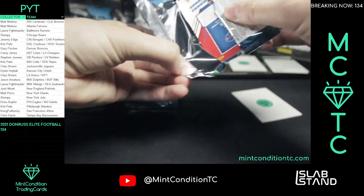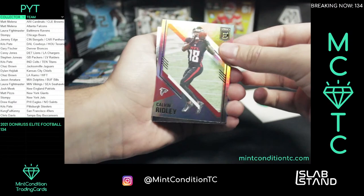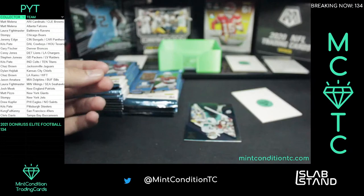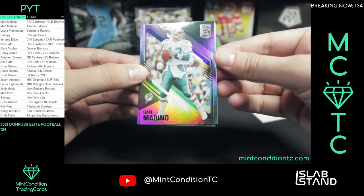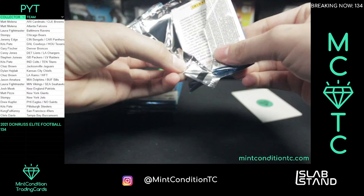Alrighty. We got Joey Bosa. There's Calvin. Up next, we do have an insert. This is going to be a 2001 Donruss Elite Throwback. Nico Collins. Our bases, we got a Dan Marino. See, the bases look slick. Then a Josh Allen. It is still a paper foil though. It's not an optichrome, like Optic or anything like that.